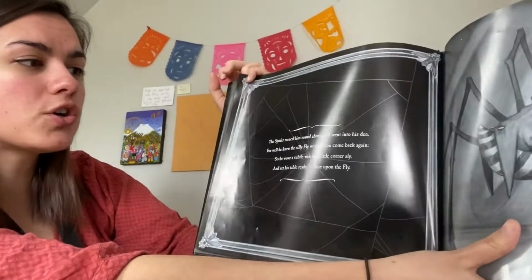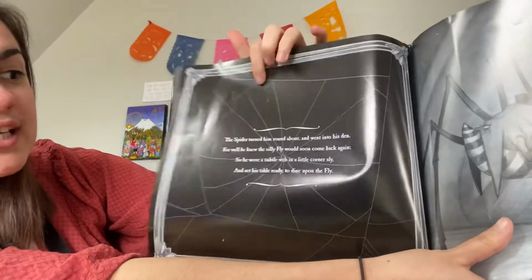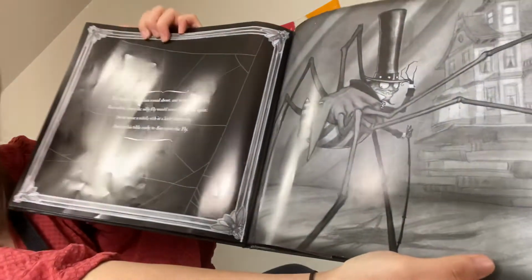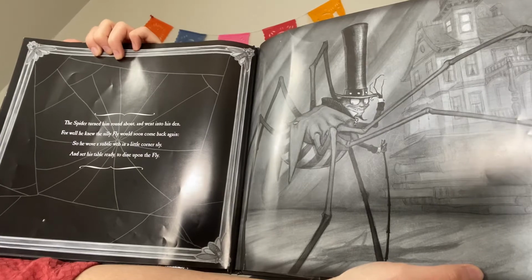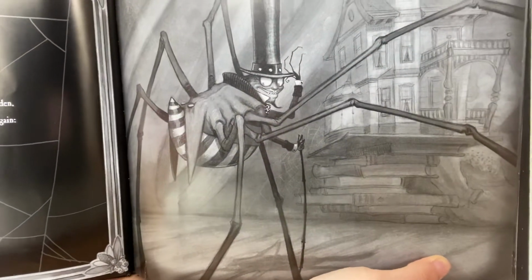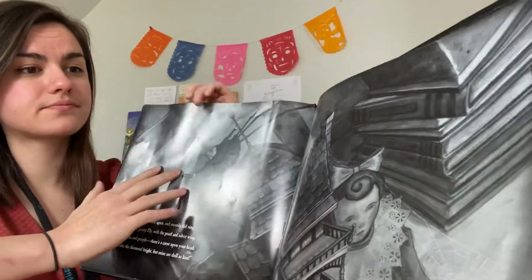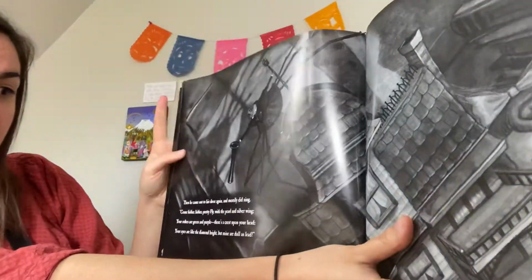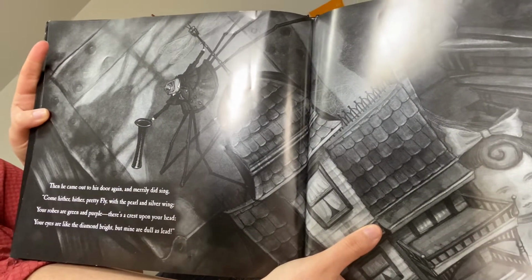The spider turned him round about and went into his den, for well he knew the silly fly would soon come back again. So he wove a subtle web in a corner sly, and set his table ready to dine upon the fly. To eat the fly, you guys. Uh-oh. Then he came out to his door again, and merrily did sing, Come hither, hither, pretty fly, with the pearl and silver wing.